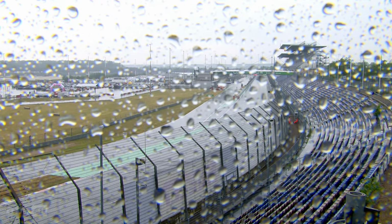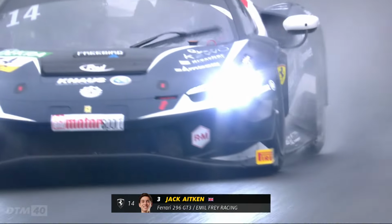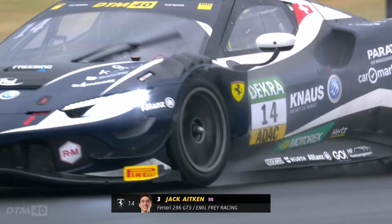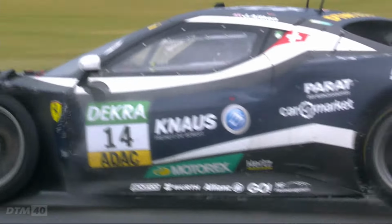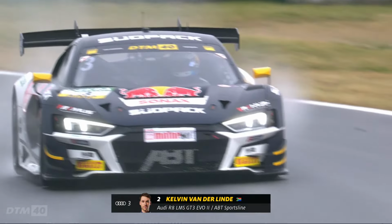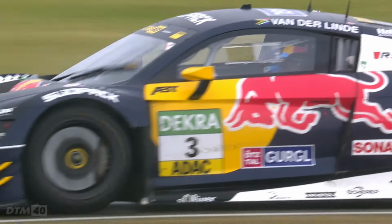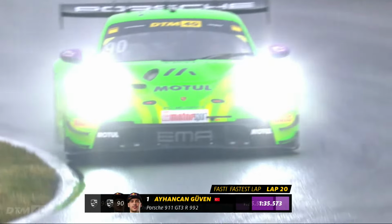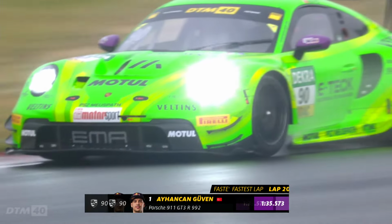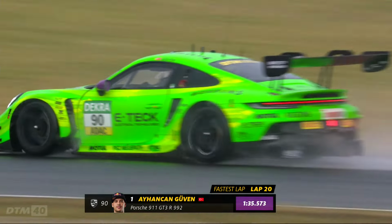A delayed session which got underway and gave us lots of track activity in the end. Jack Aitken right up there in third place overall. He'll be pleased with that, and the fact that he did not just one good lap, but he did several quick lap times. So Jack Aitken in a good place. He'll have no success ballast to carry, but he's got the BOP ballast to try and deal with if there's a dry track tomorrow. Kelvin van der Linde was only 0.06 of a second quicker than the Ferrari and finished in second place. And then first place going to Ayhancan Güven with a 1:35.573, top of the times in the Porsche.